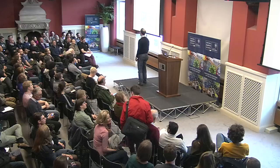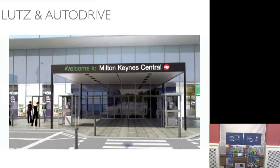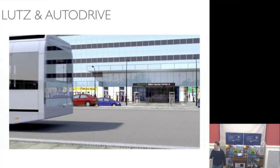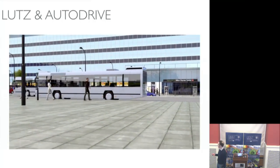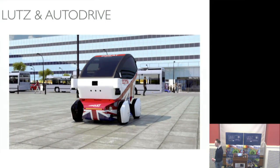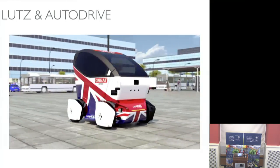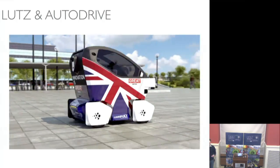If you ask me today what I'm most excited about, it's probably something like this, which is similar in flavor. What we have here is a more personalized transport system, which isn't necessarily road going. It operates on pavements. It's a 2-seater pod. It's part of what's known as the LUTS project.